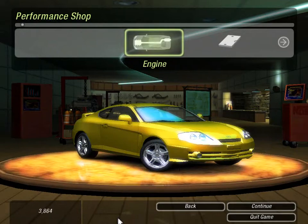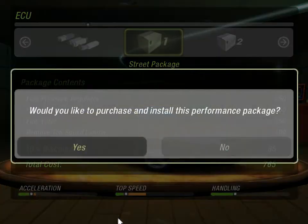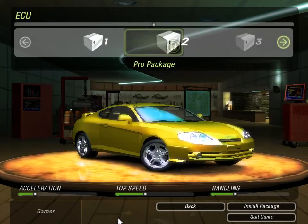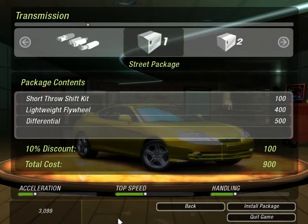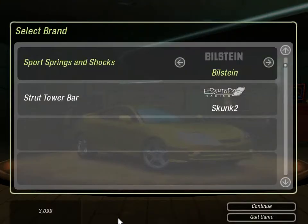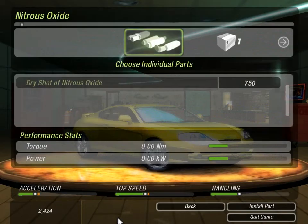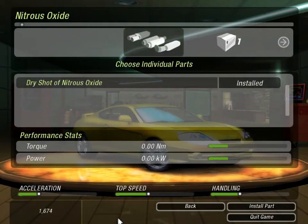Take practicality and throw it out. Upgrade the brains of your ride by swapping out the stock computer with a super chip. Hey, tighten your gearbox and shorten your throws by upgrading your transmission and relaying that. Suspension puts control back into your hands, so an upgrade will help shave those corners. Nitrous is extra power stuffed into a tank, ready to explode when you need more speed.